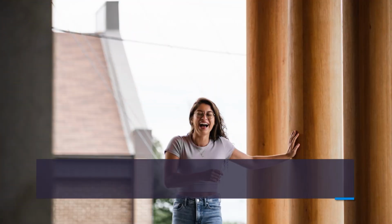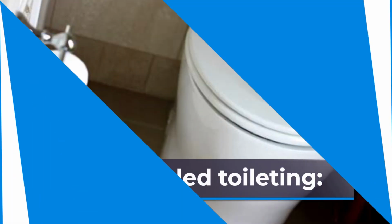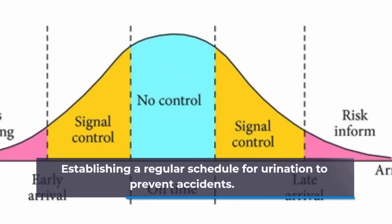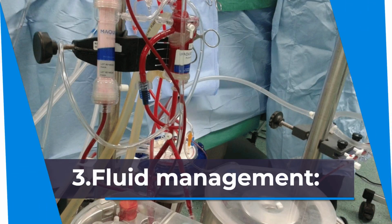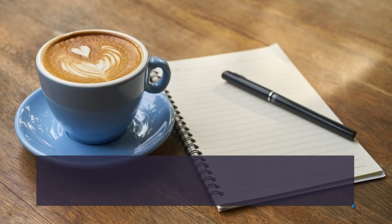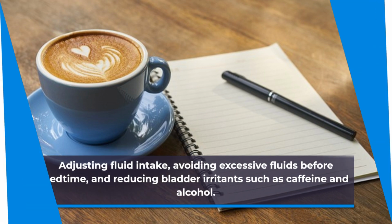Learning techniques to gradually increase the time between urination and regain bladder control. 2. Scheduled toileting. Establishing a regular schedule for urination to prevent accidents. 3. Fluid management. Adjusting fluid intake, avoiding excessive fluids before bedtime, and reducing bladder irritants such as caffeine and alcohol.